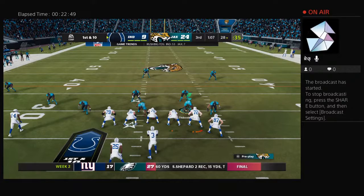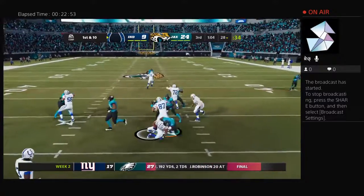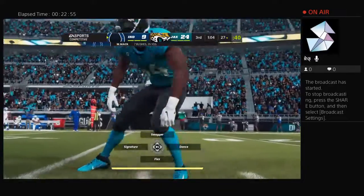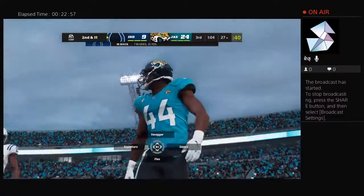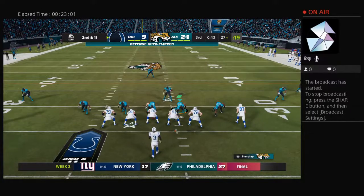The Colts come to the line ready to start their next drive. A run by Mack to start the drive. And they take him down, losing yardage back at the 27. Officially, it's a 1-yard loss. That's going to bring up 2nd and 11.